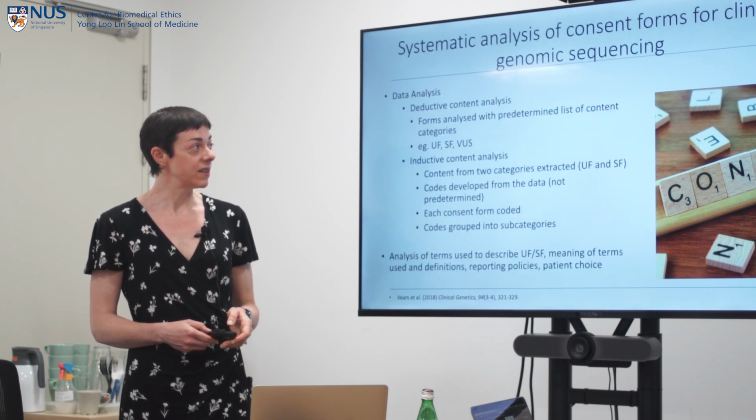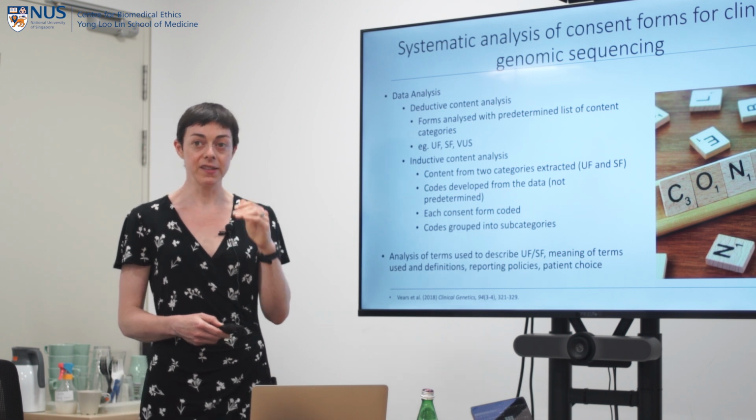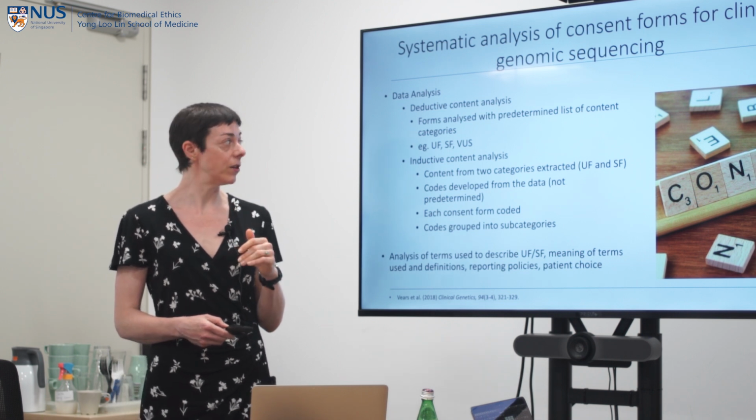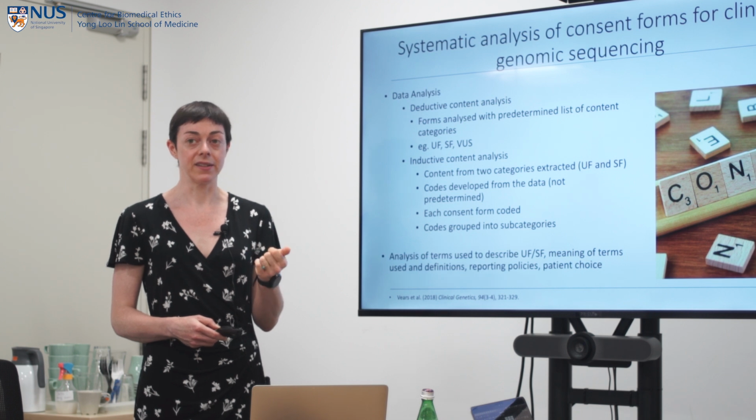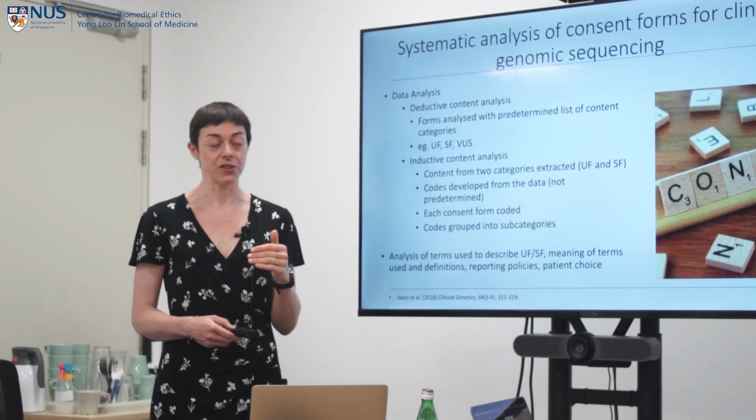And so we used a deductive content analysis for this. I constructed a predetermined list of things I was interested in coding for, such as unsolicited findings, secondary findings, and variants of uncertain significance. But I also had an inductive process where I could add to that list if there was something of interest.